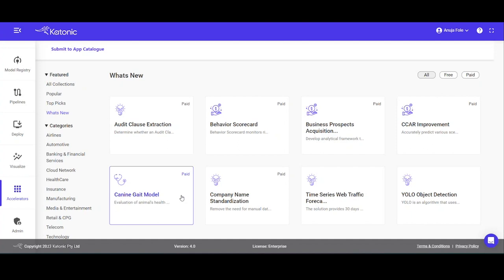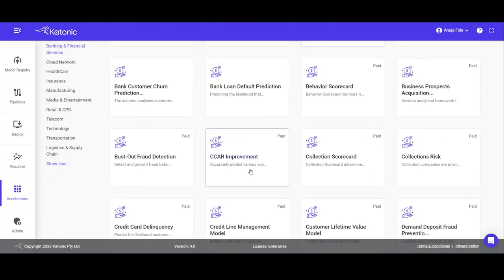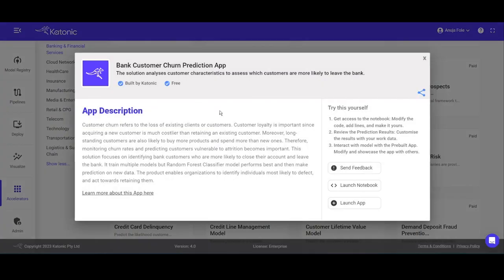They try to extract the data, pull the data from different sources, and they build a use case. So right now we are going to look into the customer churn use case. For that, I'll go into the banking and financial services. From here, I could see bank customer churn prediction. So this is one of the applications that our data science team has built.